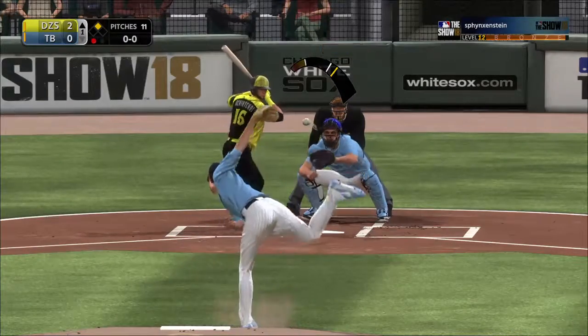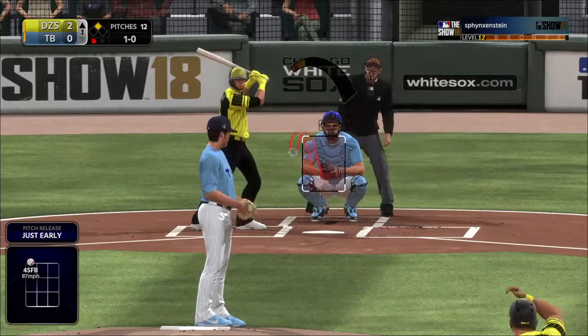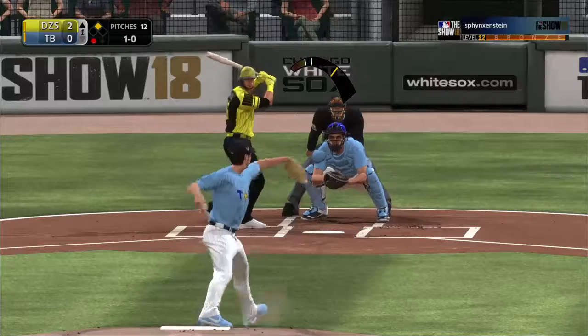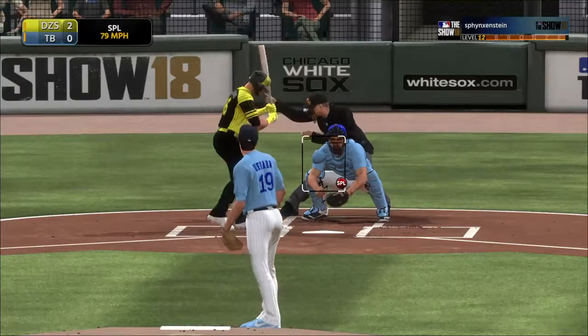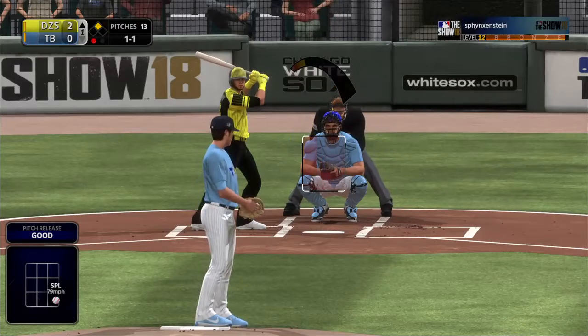From the stretch, here's the pitch. And a fastball just a bit high. And in the first inning, with this guy already looking a little shaky on the mound, I'd have to think you'd have to throw him a strike right here. He hasn't proven to me that he can even get within the zone yet.